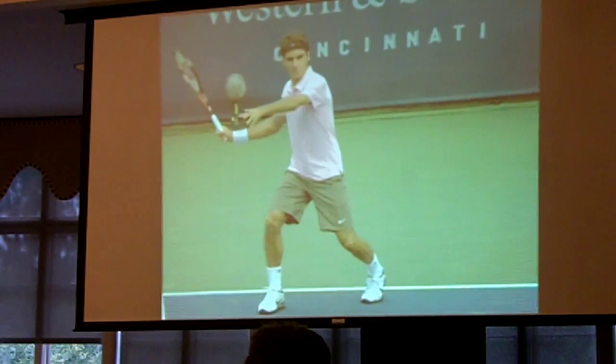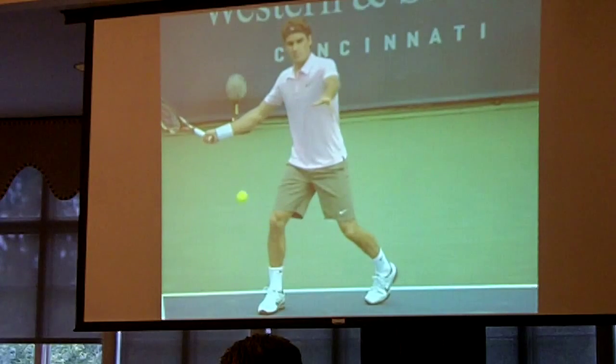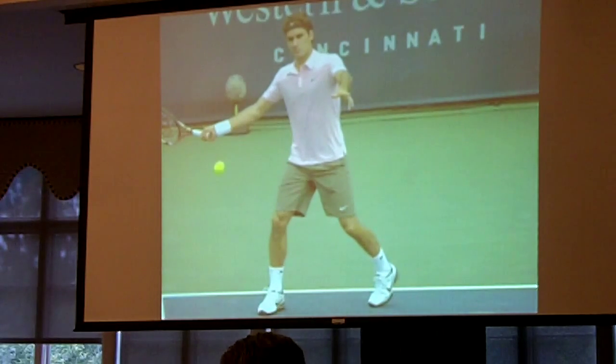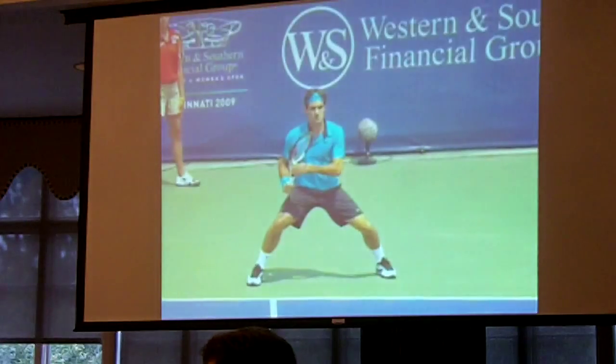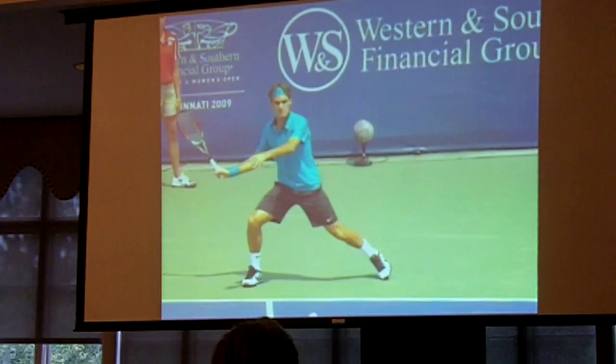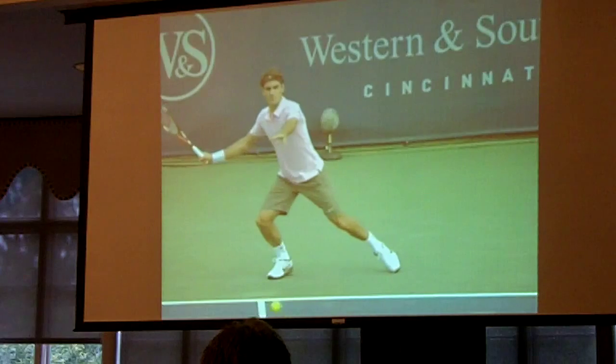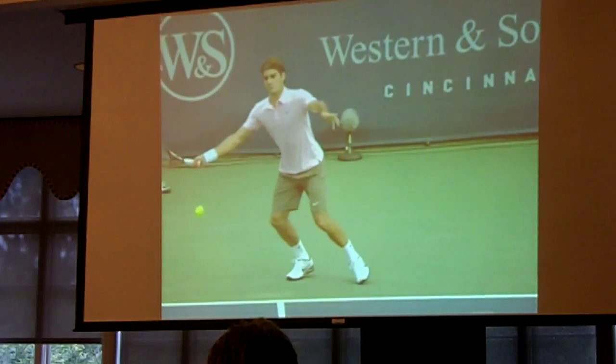I think that anybody can do it if they start early. Once they develop habits, it's hard to break them, especially when the ball travels a little bit faster like here. There you go. So, you very well might be right. So here it is again. Now that's starting to make sense, right? You see the outside backswing, and there's the flip.